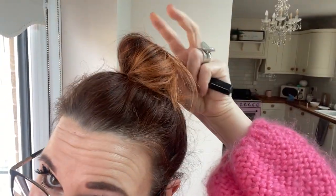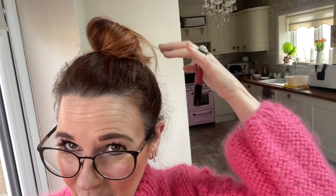But look at it, they're my ends. I mean, my roots look darker, but when the sun's on them, even my roots are really, really red, and this is really ginger. But wow, I can't believe how much it's washed out. I keep putting conditioning treatments on it to try and make it a bit healthier.